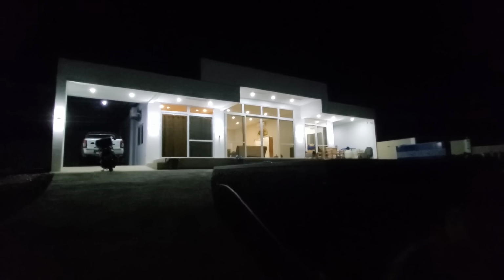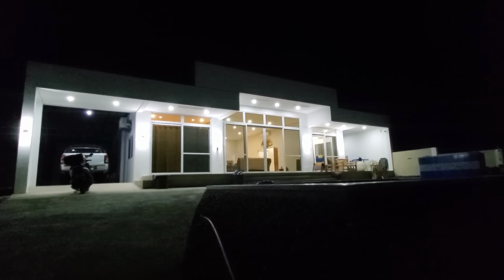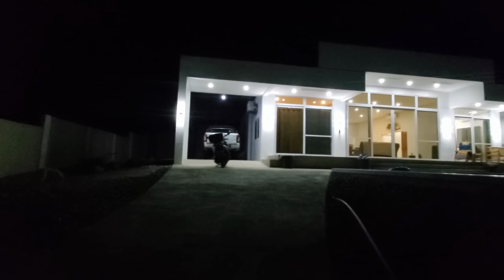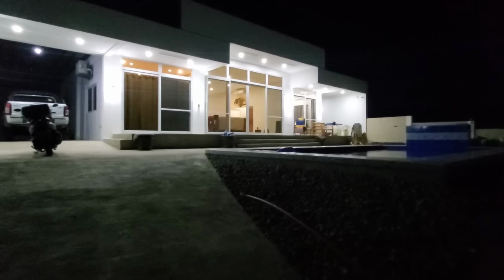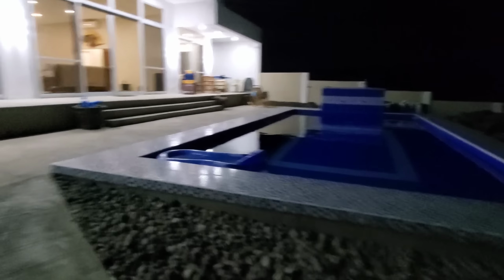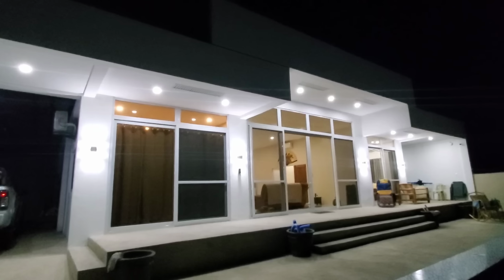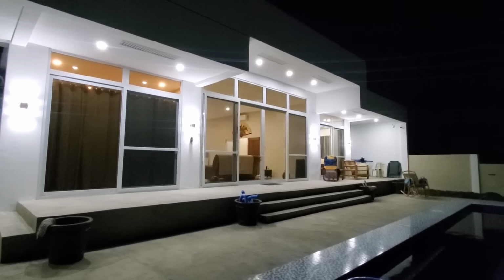So here's a look from the front of the house with the gate open. And then here's the look at the house at night with all the column and overhang lights on. And we took our scooter out to dinner tonight. We haven't been driving it much. So pool is nice and still. So there you go. There's our night look at our home.